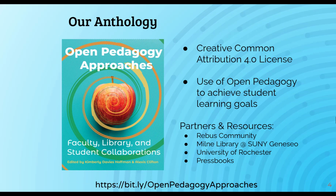librarian. We'll be diving into the inner workings of Open Pedagogy Approaches, but in brief, it is an OER collection of 22 published case studies of OER and Open Pedagogy. In those case studies, collaborative faculty, library, and student partners highlight their projects and share openly licensed materials so that those interested can take and reuse, modify, share again, etc. We intentionally use the term library as opposed to librarian, since the actual roles of participants in these partnerships varied.